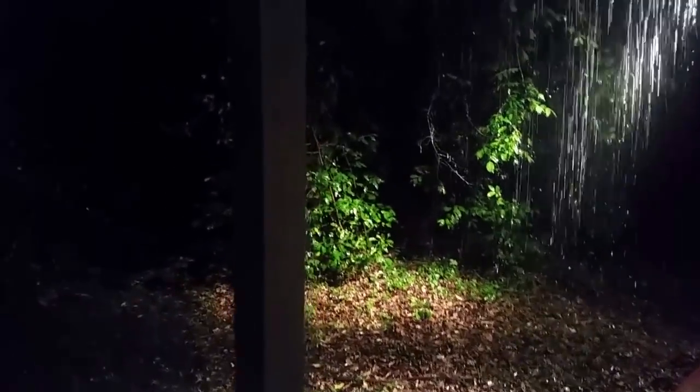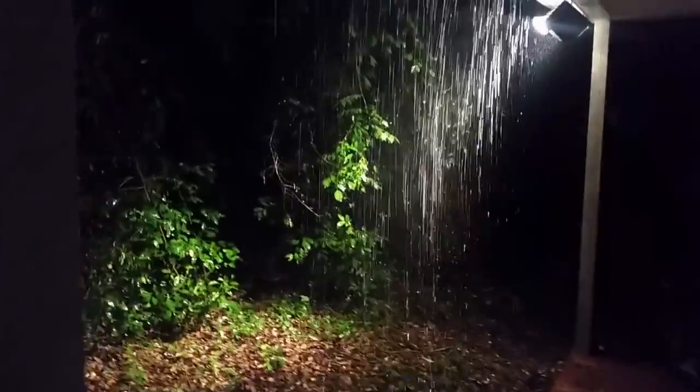Okay folks, it is Friday night at 9:45 and it is pouring rain. So this right here will probably be the reason we don't have yard sales tomorrow. It is storming, the lightning's been popping. I don't know if I'll be able to catch any of it on video. There goes some thunder. But yeah, it's flooding, it's pouring.